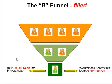Now the $100,000 will not land into your bank account in one day. You will get $25,000 that will arrive on the day that this person arrives into the top of this funnel. You'll get another $25,000 when this person drops in, another $25,000 and another $25,000 and so on. Now that might happen over 4 different days, or it might happen all in one day, but either way, each time somebody drops into the top of the B funnel, you will be another $25,000 better off. Hence the reason that you will need an offshore bank account.